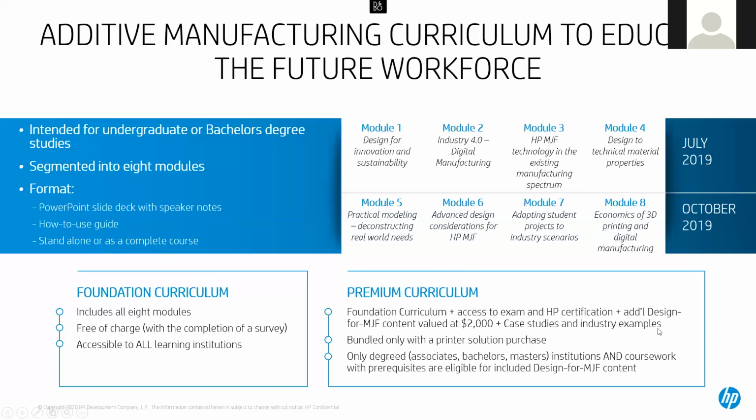And then some additional case studies and industry examples. As I said, this premium curriculum would only be bundled with a purchase of a printer, and it's only for degreed programs. But do please look for that coming out in the very near future, the first wave, as I said, coming out in July.